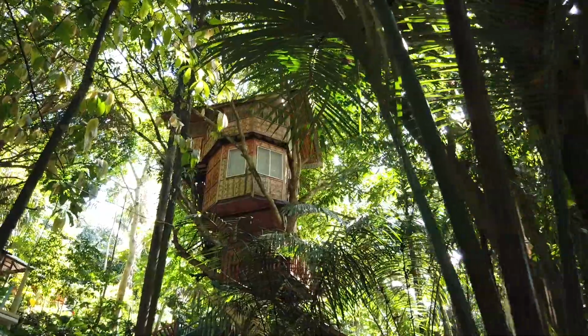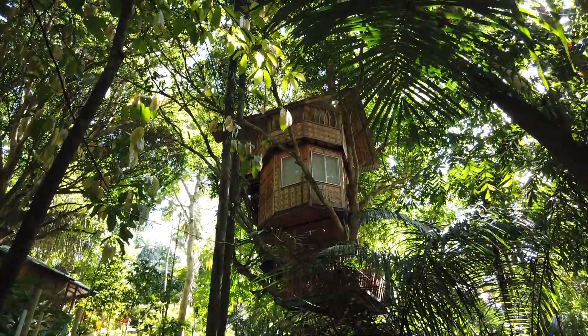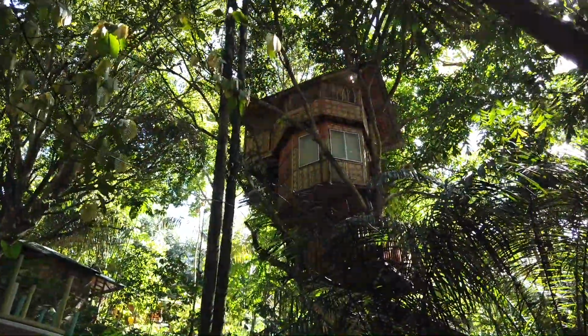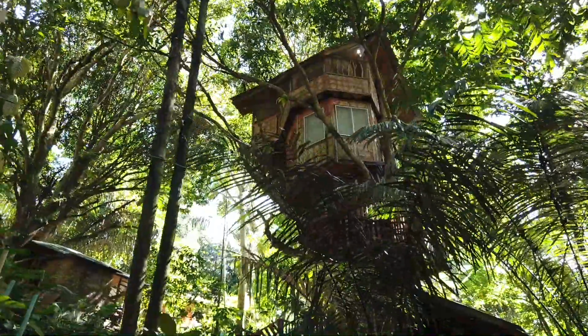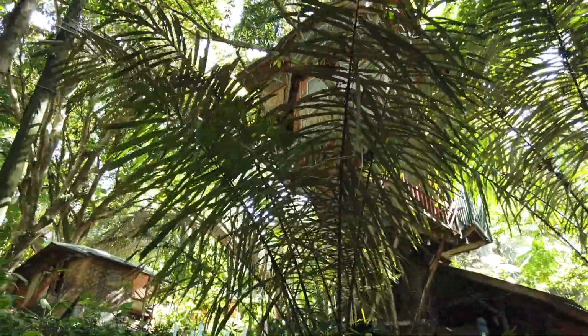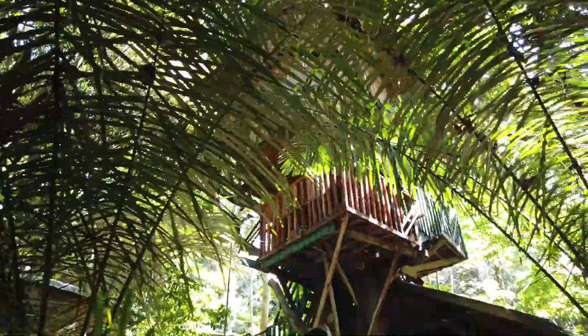So I was wondering, where are all these people coming from there? There's another tree house that you can rent, like 1,500 a night. So there you go, the Durano Eco Farm.